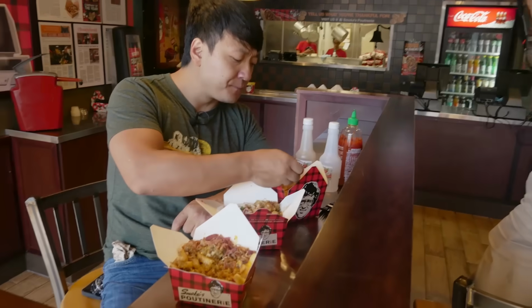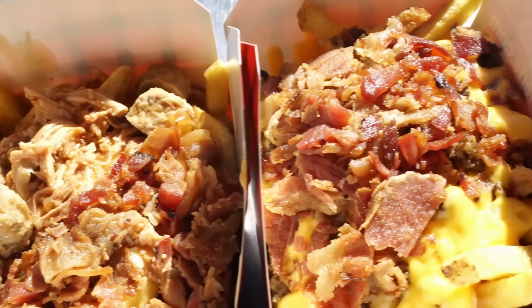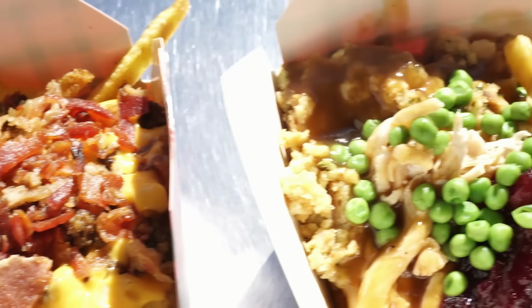I kid you not, I could eat all three of these. No wonder. If I take some pulled pork with some cranberry, with some cheeseburger, they really should just have a poutine where they have every one of their things in there. So this sort of happened. I'm really not feeling too great about myself right now because I have a long drive ahead of me.